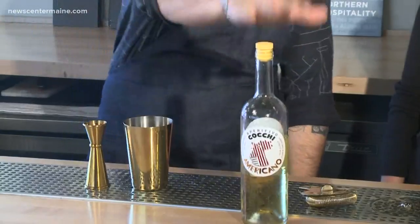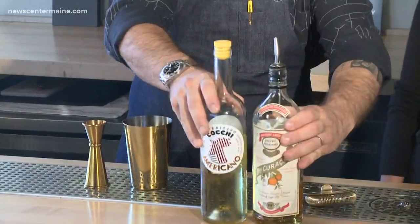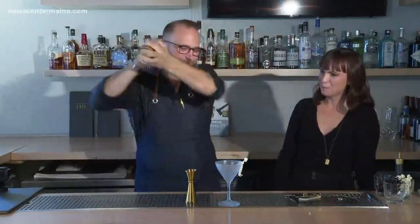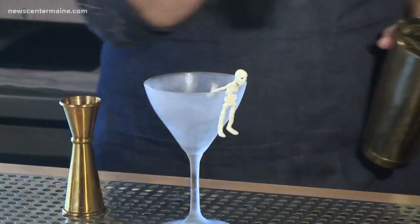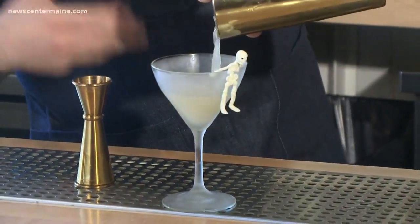Okay. We're using Coca Americano, which is an aperitif wine. We're using a little bit of dry curacao orange liqueur, gin, and then we squeeze some fresh lemon juice for you guys today. Shake it with some fresh ice. Before you put it in the glass, you just take a little bit of absinthe and rinse your glass with that. Ooh, adding a little kick there. Yeah, a little kick. It gives it nice aromatics.